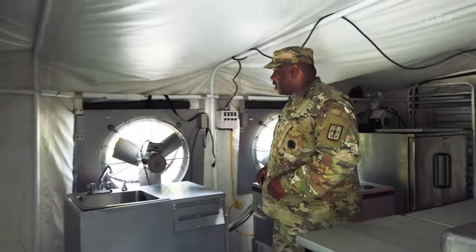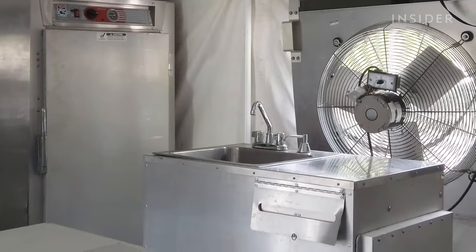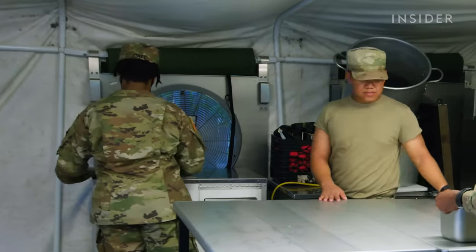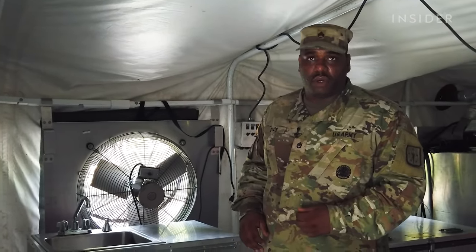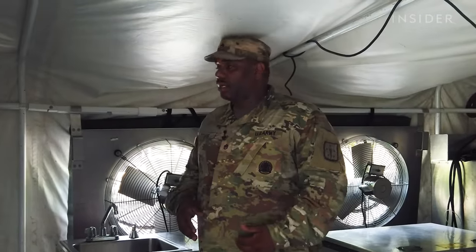Next to the tray pack heater, we've got a fully functioning sink, running water, heated, that'll drain outside. There's the ability to run soap through it. So now, as you're cooking, you can clean your hands, you can wipe off, rinse off your vegetables, fruits, all right, wipe out your utensils.